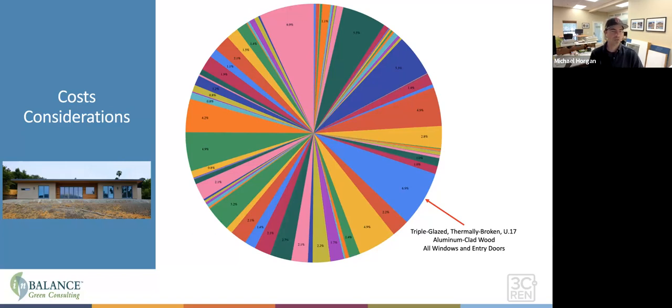It could have been lower if we'd used Simpson entry doors or Gildwin entry doors in a UPVC line from Zola or a vinyl clad line from Alpen. But the clients chose this particular line. So we probably could have had that number down to, I don't know, 5%.